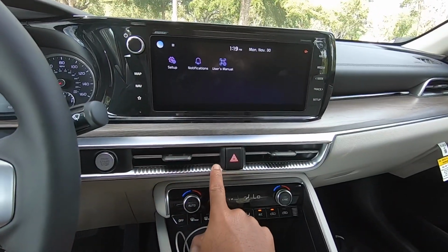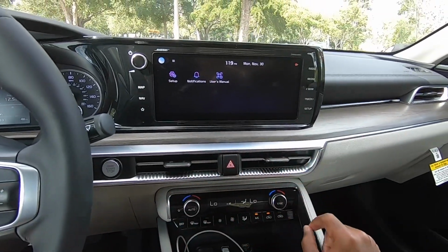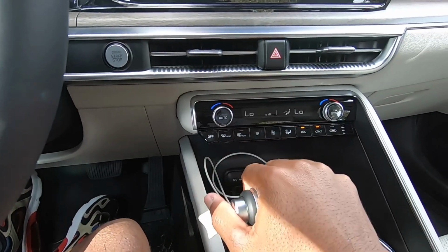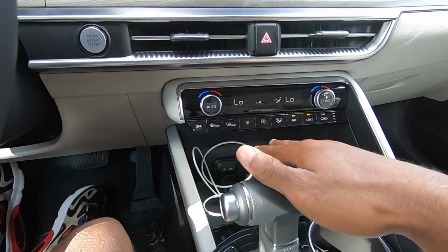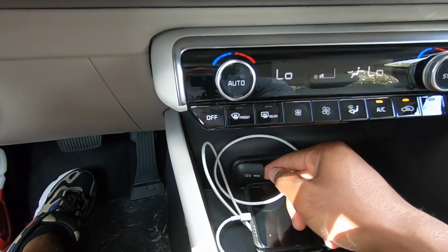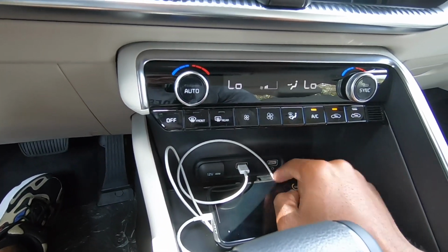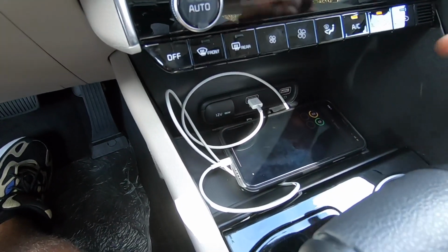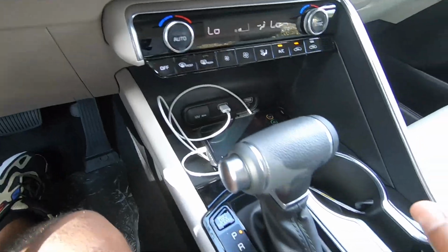There's this nice trim down here with your hazard switch. Air vent's going to be there. It's padded here as well. Looking down, there is going to be dual climate control. There's your fan speed and to adjust where the airflow is going. Looking over here is going to be a 12 volt, a USB, and a quick charging USB port there. Nice area here to put your phone. As you guys can see, my iPhone 11 Pro is sitting there just fine.